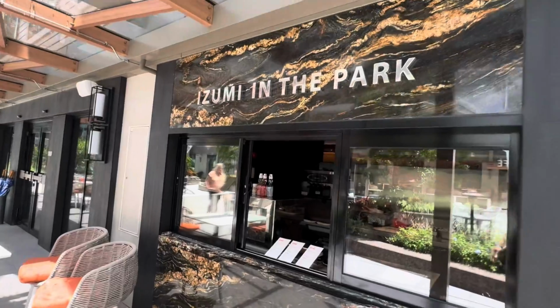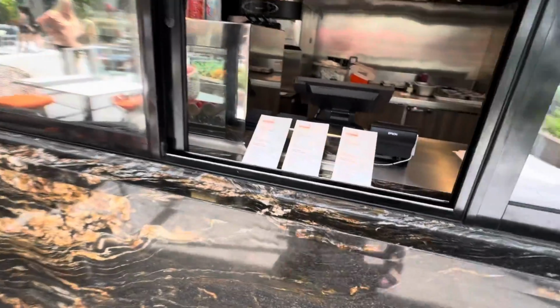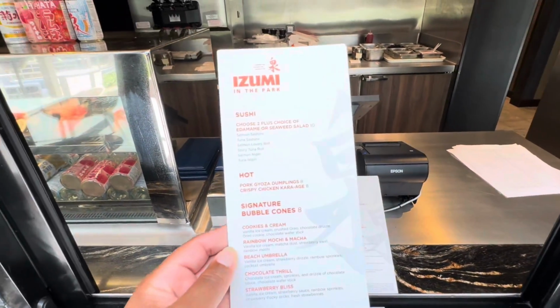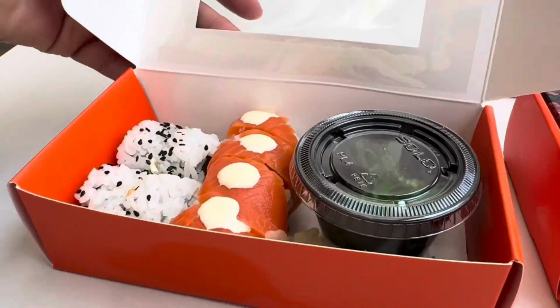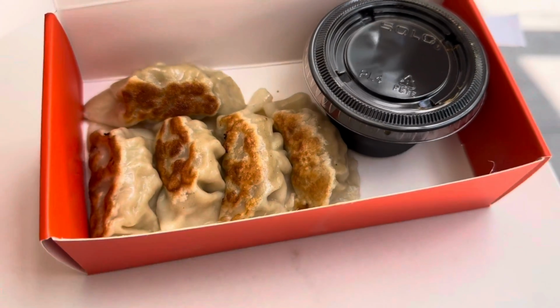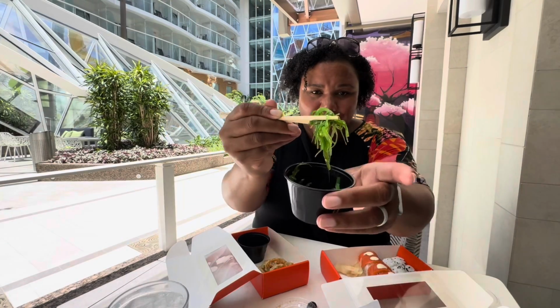Also, some other options that we've tried since we've been on board that are upcharges. I did dine right over here at Sushi in the Park, or it's not called Sushi in the Park. I have to look over. It's called Izumi in the Park. Izumi in the Park is really, really tasty. My only complaint about that was that the portion size was kind of small for a regular or a standard sushi roll, but it was really tasty. I would absolutely try Izumi in the Park again.